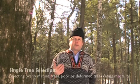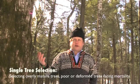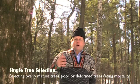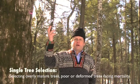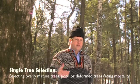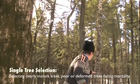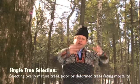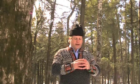He assesses the overall impact that removal of that tree will have to the greater ecosystem. By opening up a canopy gap, the forester will release the younger trees. For example, this tree here will release that tree, and that tree will then grow dramatically over the next 10 years. So when the forester comes in, we are at something called 120 to 130 basal area.